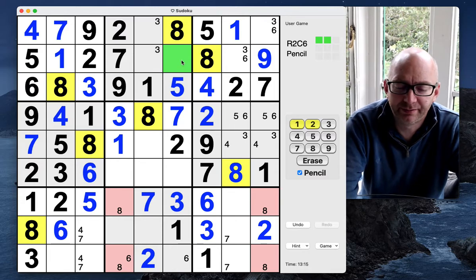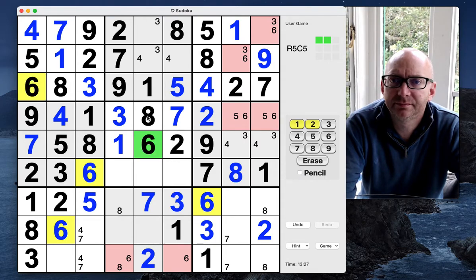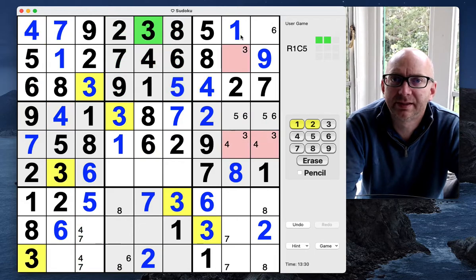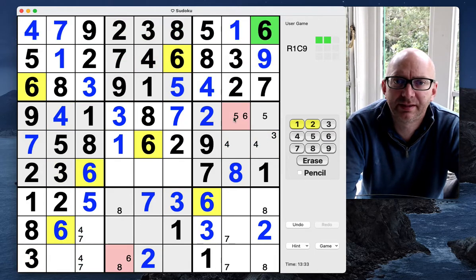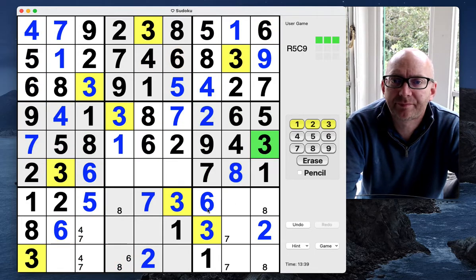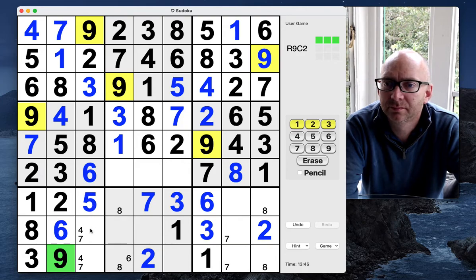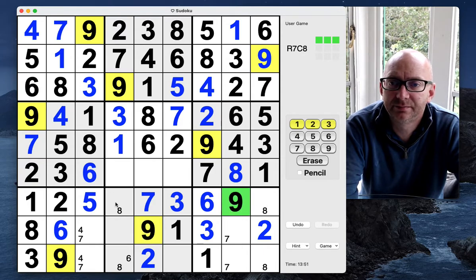What do we need in this? We need a 4 somewhere here. And a 6. Nothing. But we can place a 6 here now in the grid. So that's our 6, that's our 4, that's our 3, 6 over there. That's a 6, 5, that's a 4, 3. What have we got there? That's a 9. That's a 9, that's a 9. That looks like that's now a 6. What else is there on there?